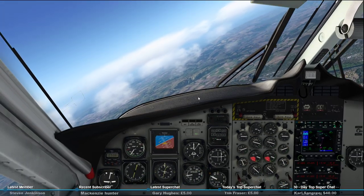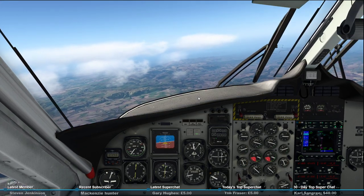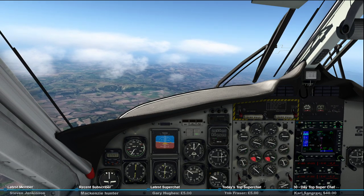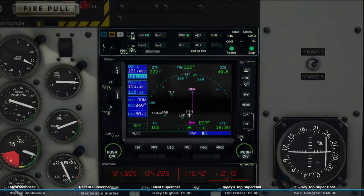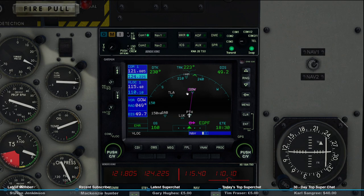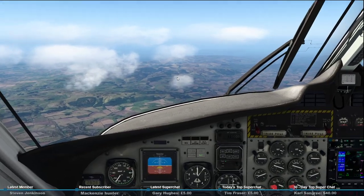Right, this radial will take us straight in onto the ILS. Very, very aggressive those turns. Can actually route direct to Glasgow again. A little bit of wind then, 3 degrees of drift.